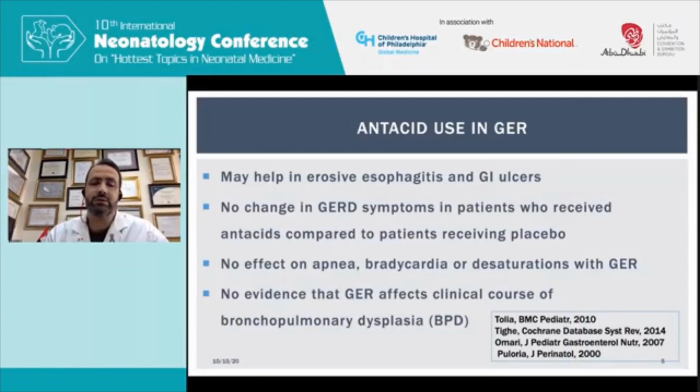There is a really strict indication to use antacids in the neonatal age, which is erosive esophagitis or GI ulcers. Other than that, there's really no established use for it, and there are a lot of studies that examine this role of antacids. Pretty much all the studies agree that there is really no change in the gastroesophageal reflux symptoms in patients who receive antacids, because the babies don't have an acid reflux. They have a reflux, but it's not really acid reflux.